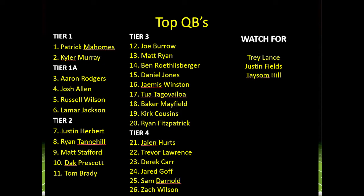Tier 2, you got Herbert, Tannehill, Stafford, Dak, and I threw Brady there. Brady was on the cusp for me because you're just in awe of Tom Brady with how well he's playing for how many years. But you also don't want to be the guy that takes him in his retirement year, which would probably be the worst year of his career. But it's Tom Brady, and you never know. So he makes my tier 2.